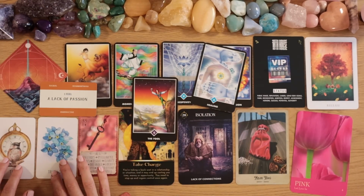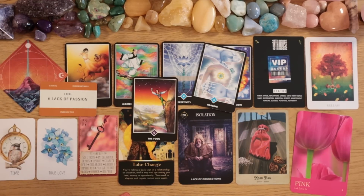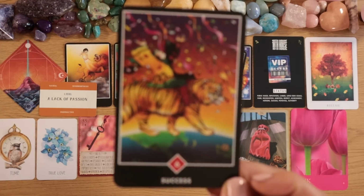And what is in focus now is that the thing that's in the way of you experiencing this is going to be very focused on healing and releasing. So with VIP access, I once again feel like this has to do with your self-worth, so that you can step up into loving yourself more and free yourself from the prisons of the past. I feel like I have to push through this energy.